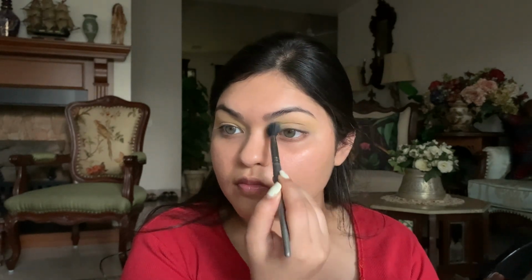This was the closest yellow that I had to recreate the look that I envisioned in my brain. I had to go on with that. I tried to build it up as much as possible, and this is when I realized that it's not going to build further.